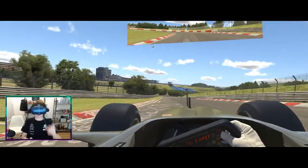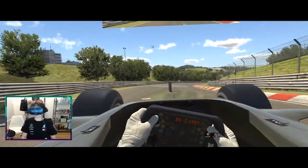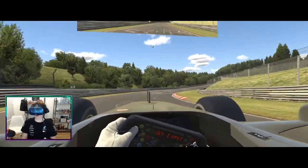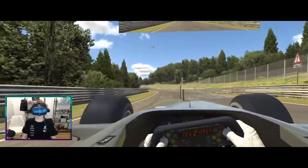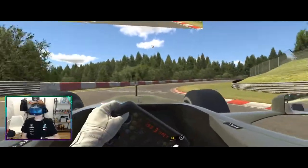Looking at it off the bat, the road's coming at me very fast. This is a weird sensation compared to, say, on the monitor. With this, I can see the road coming at me. It's very fast feeling. For immersiveness, it's ticking the boxes right now. It feels amazing. Oh my god!